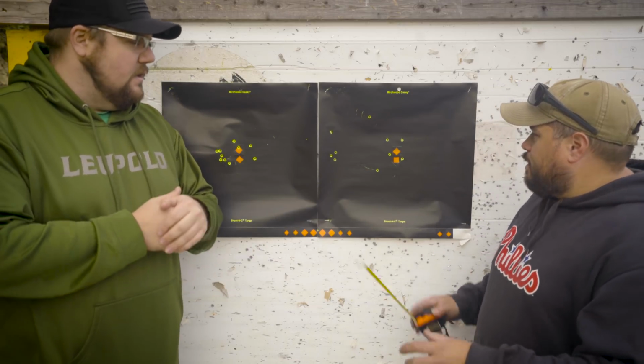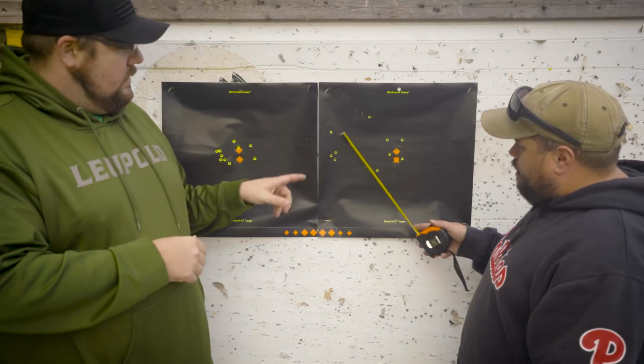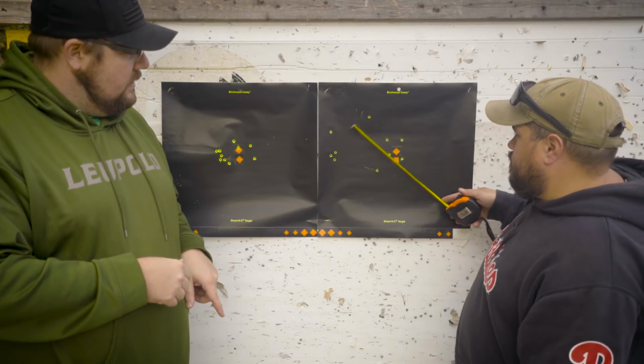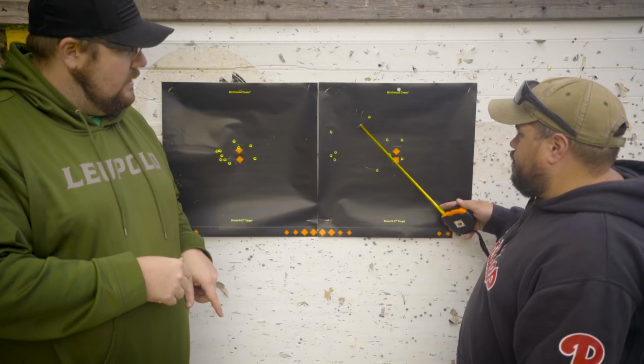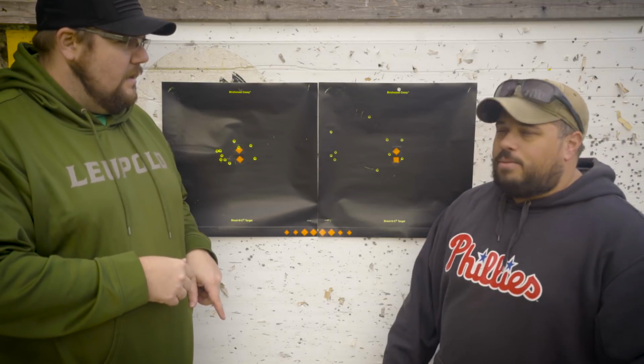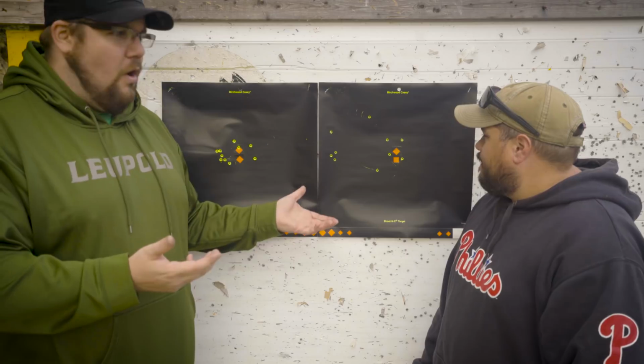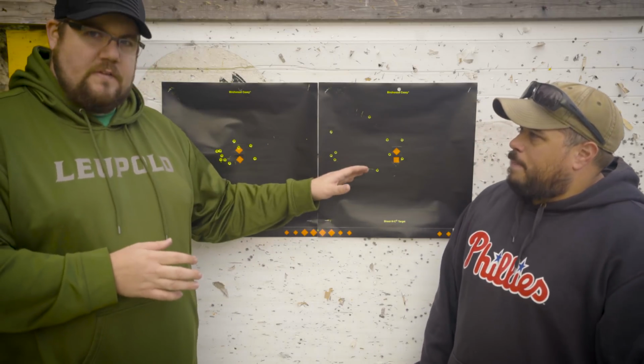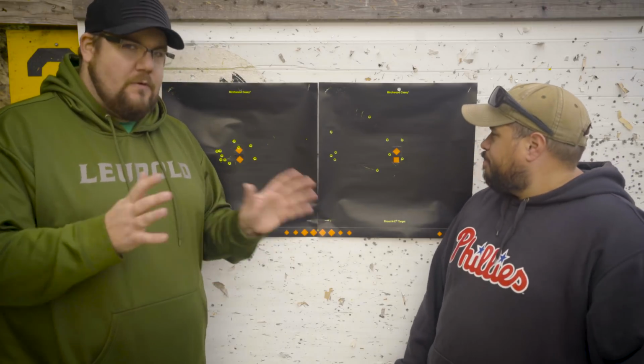Keep going. The 90s. So this is a group here. Yeah, so you got one group here, I believe. That's right around 7 inches, and this one's right around 6.5, 6 3/4. Yeah, so it's exactly 2 MOA or over. I mean, staggeringly bad.